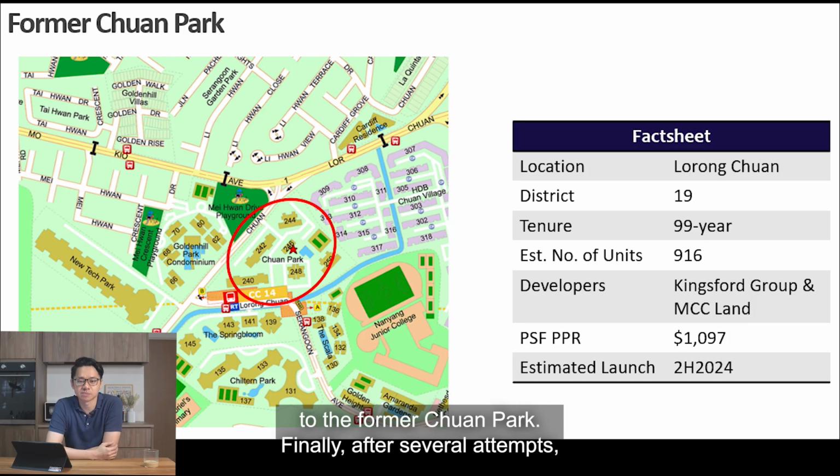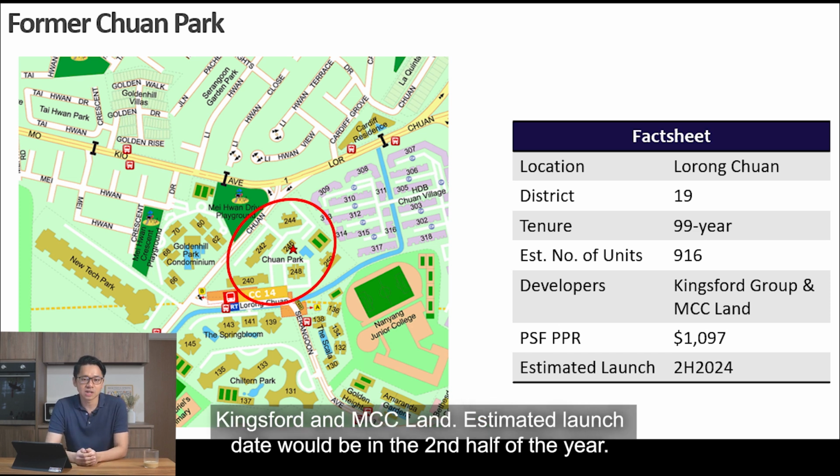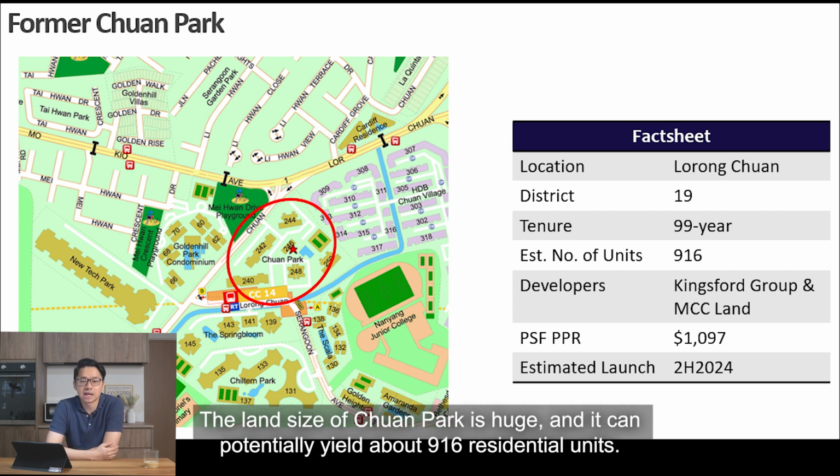Finally, after several attempts, Chuan Park successfully got unblocked. The developer is a joint venture between Kingsford and MCC Land. Estimated launch date would be in the second half of the year. The land size of Chuan Park is huge and it can potentially yield about 916 residential units.